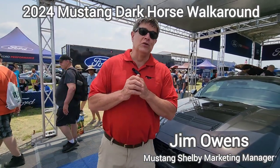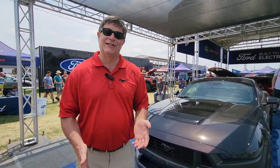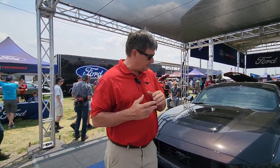So this is the all-new 2024 seventh generation Dark Horse. It was the Mustang you didn't see coming. So if you look up on Google and search the word dark horse, one of the definitions you get is the horse you didn't see coming. And unusual for Ford, we actually kept a really good secret, and nobody knew about it until September 15th at Hart Plaza, where we got to come up and see the cars being unveiled.